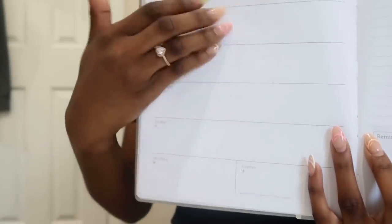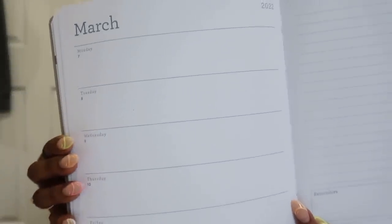And I like how it has more room, how it's all the way straight, because a lot of planners are sometimes just like a block, but I like how it's all the way because I feel like I'll have way more room to write stuff out.